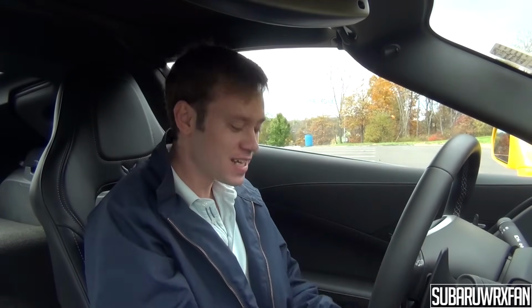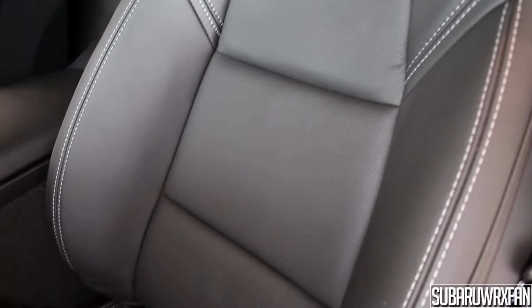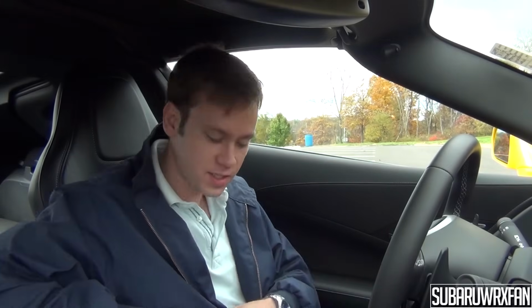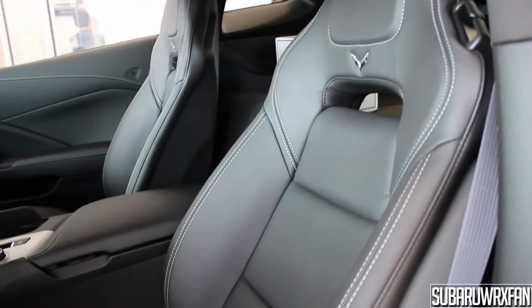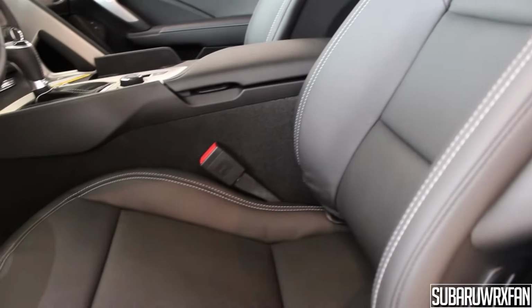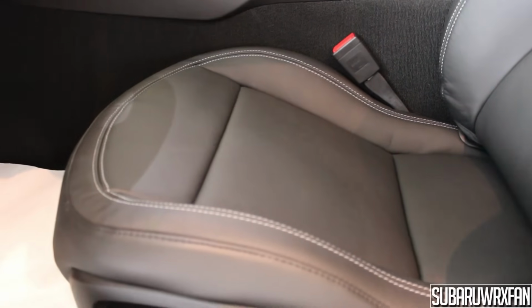You sit down in these seats, and they're fairly good. This is the 2LE package. It doesn't have the more aggressive seats, but these seats are pretty nice. The side bolstering is fairly snug. Thigh support isn't the best, though. It's still very wide, and I wish there was a little more thigh support there. But the seats overall are pretty comfortable so far.